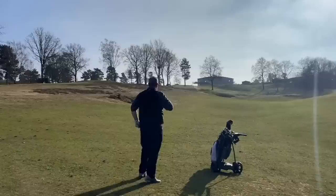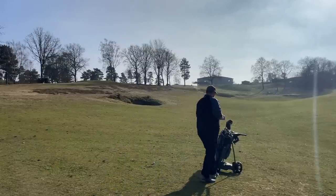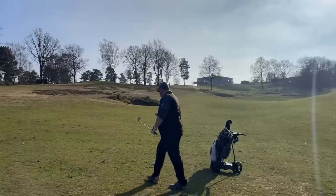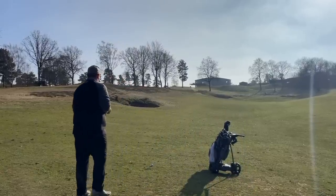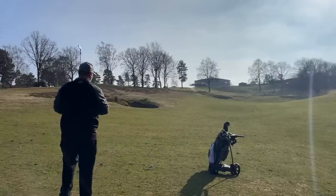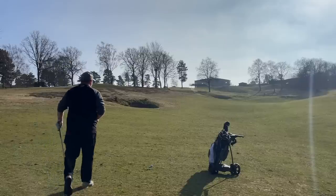Not easy, that. Well, it's absolute millionaire's golf. We teed off at 11 o'clock. All members were through. We've only seen one group out here this afternoon. So if you've got a chance to come midweek, you can have a nice, quiet 18 holes at a really good price, if I must say.